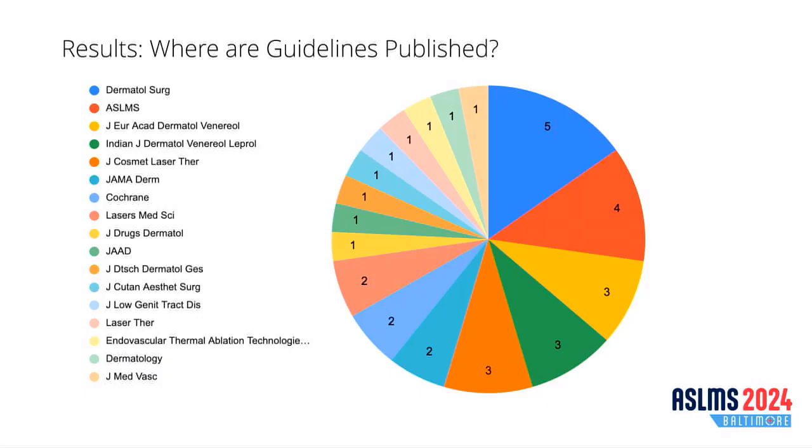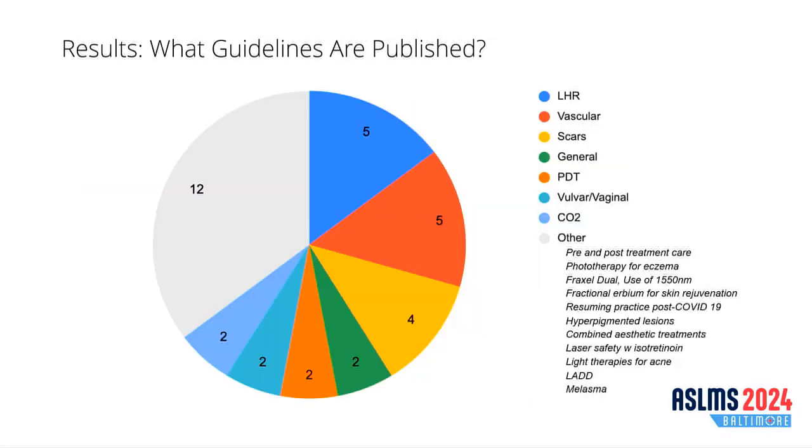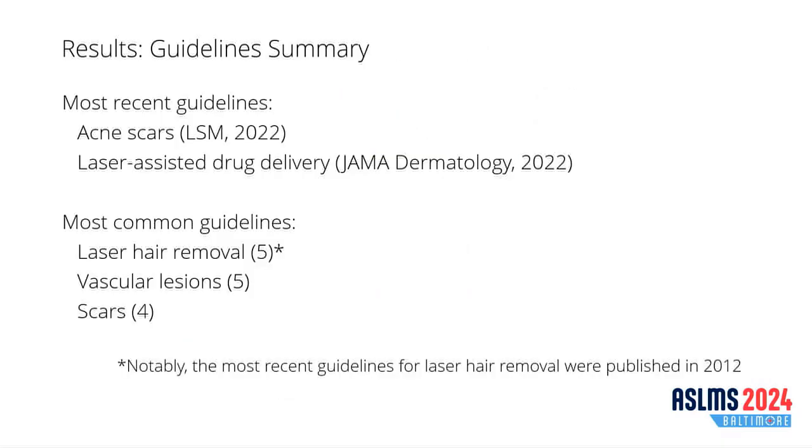So where were these guidelines published? ASLMS is a big contributor, so there were 4 guidelines in the Red Journal, and then we had other papers including Derm Surge and others, as you can see here. What guidelines have been published? There have been guidelines about laser hair removal, guidelines for treatment of vascular lesions, and guidelines for treatment of scars. The most recent guideline published was the guideline on acne scars, which was published in the Red Journal in 2022, and then a laser-assisted drug delivery guideline, which was published in JAMA Derm in 2022 as well.